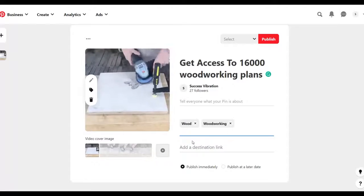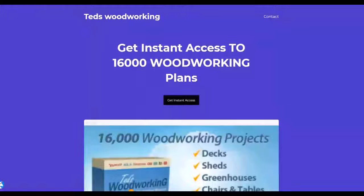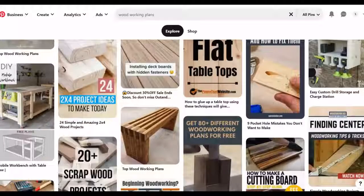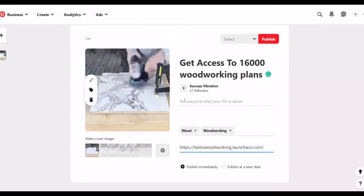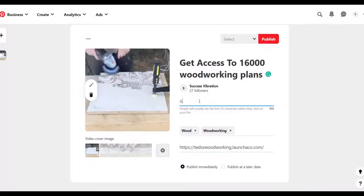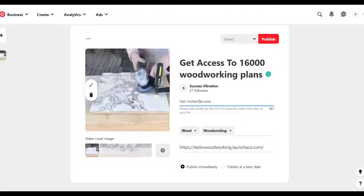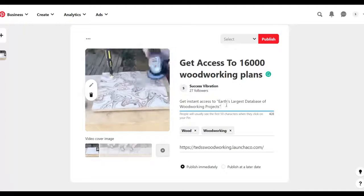And this is very important, the destination link. The destination link is going to be the link back to your affiliate landing page right here. So let's copy this and input it right here as our destination link. Next, you're going to write a simple description right here. You can just write, for example, get instant access.